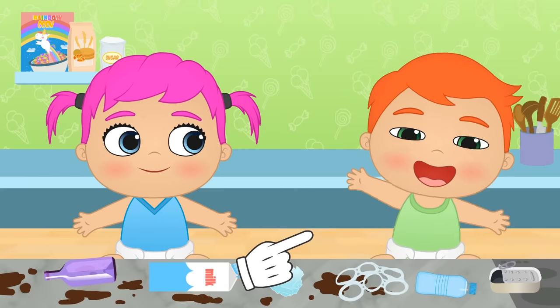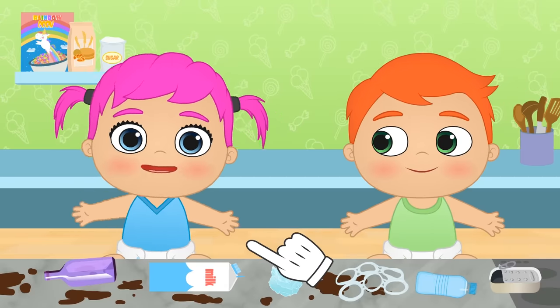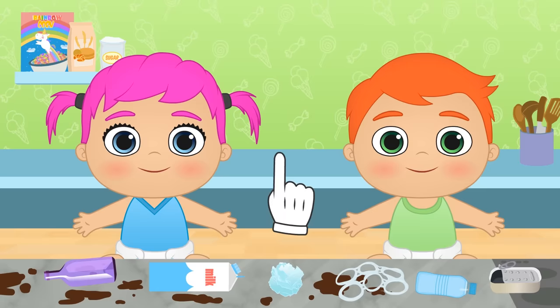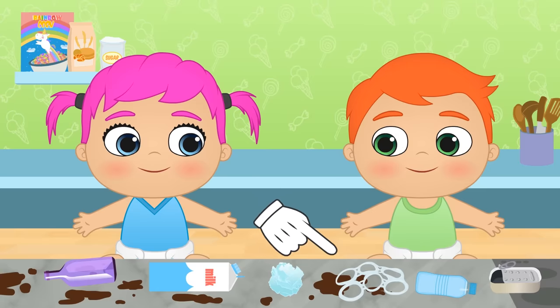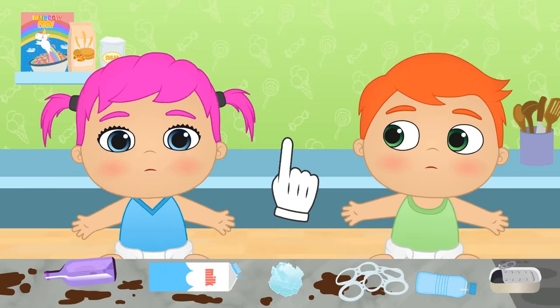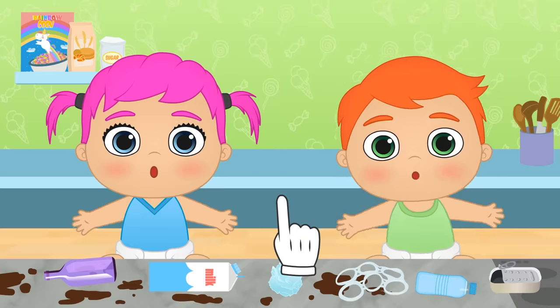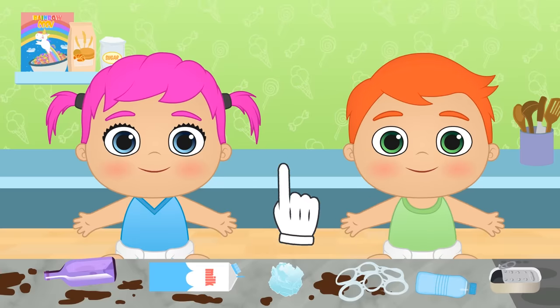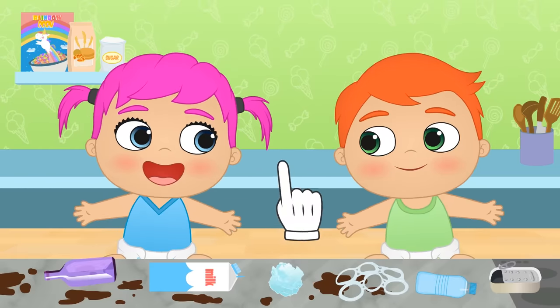Hi, Alex. Hi, Lily. It's great that you play kitchen, but it's important, or even more, that we don't accumulate so much waste. Otherwise, our Toon Toon planet will be filled with pollution. Luckily, we can solve it and help Mother Nature stay clean. She will thank you for it. And also, you'll be real heroes each time you throw your trash to the right container.